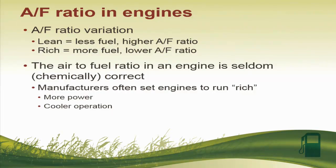Now, in an engine, the fuel to air ratio is seldom chemically correct. Manufacturers often set the engines to run a little rich because they can get a little more power and a little cooler operation. Now, this cooler operation is something we're going to talk about a little bit today. As you add a little more fuel, it actually reduces your flame temperature, and so you can actually cool off how the engine operates. So a rich mixture will be a little cooler than a lean mixture.